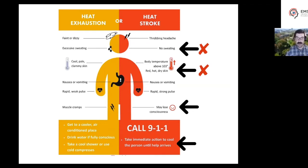And then, okay, call 911, take immediate action to cool the person. But what does that mean? What immediate action should we take? This is a big question because not all actions are actually going to be very helpful.